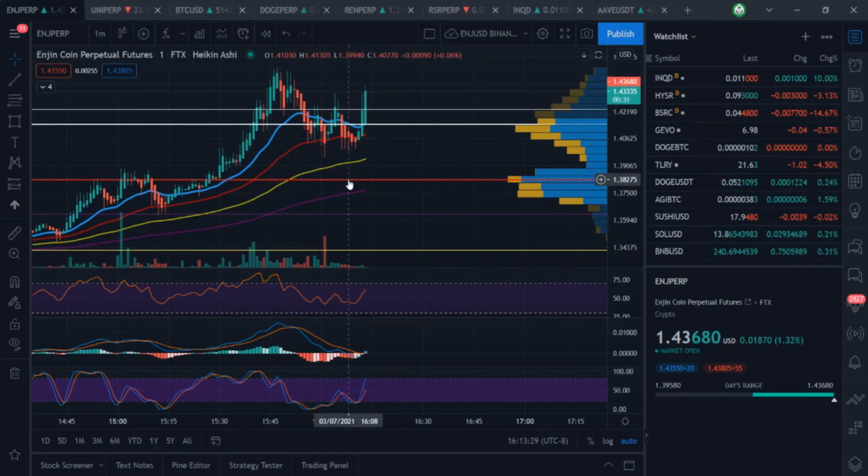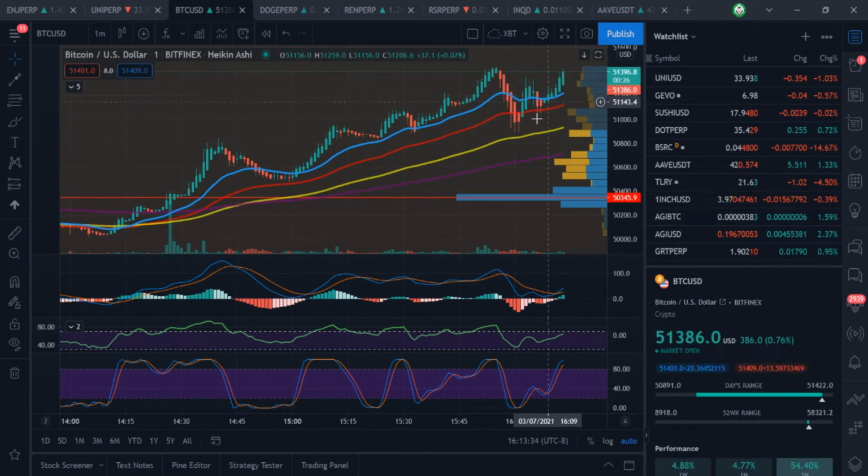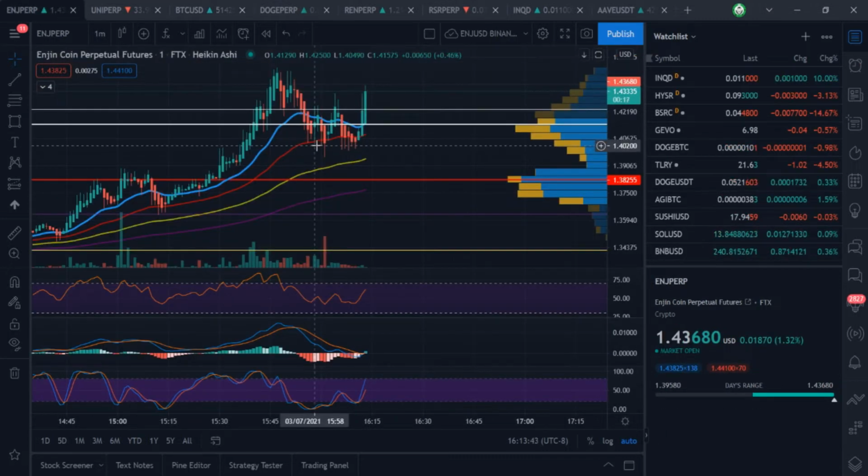I was going to start out by showing you where Bitcoin's at. It broke 51K. This is on the 1 minute chart. It looks like it's going to climb a little bit higher, maybe go to 51.50. Anyways, this is a perfect opportunity to go through ENJIN. I've been trading ENJIN since 51 cents.